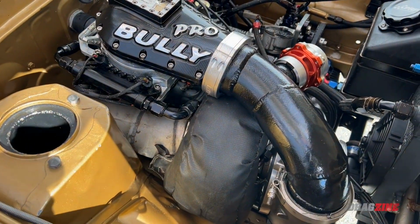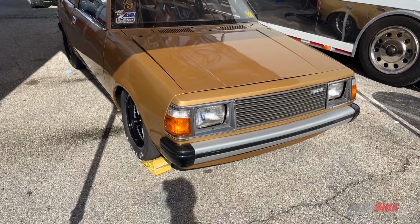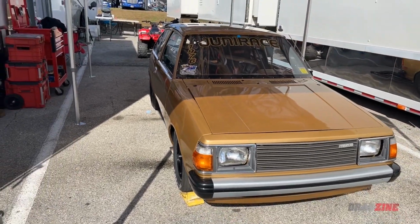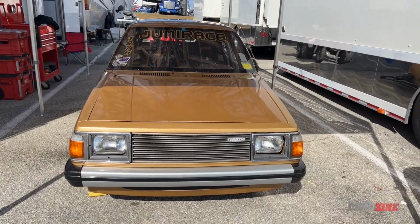It's a handful. And how much does the car weigh? That car with me on it weighs 2,400 pounds. It's still all metal. The only thing fiberglass on it is the bumper. But it's still got the dashboard. If you look at it, dashboard, radio, it's still got everything in it.